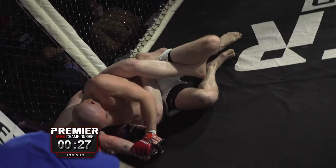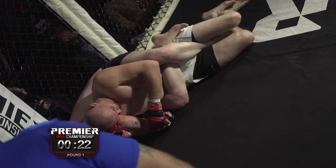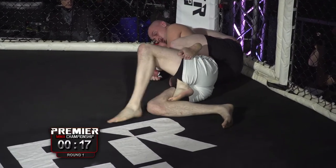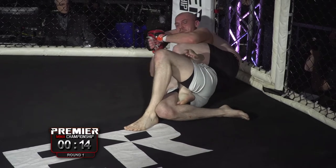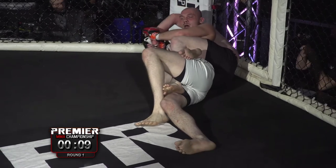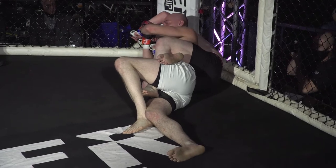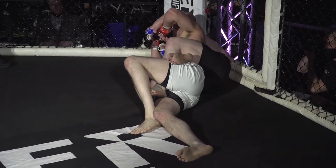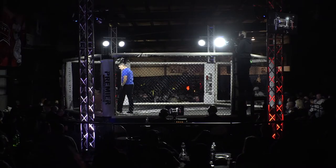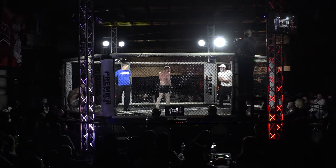Yeah, but at least he's not taking damage now. Connor's tightened up that body triangle again. He's got the inside hook on the inside of the leg there. A little straight arm lock against the ear there. Tried to sit down. 10 seconds left in this first round of the evening. Round one complete. All right, round number one in the books now.